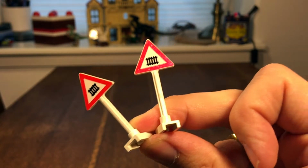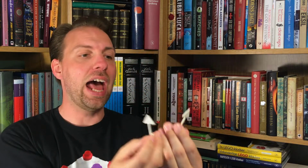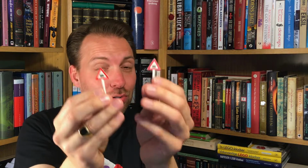I think I paid 10 Danish for each, which is a little much for a Lego brick, but considering what they are and how easily these break and how many of them I've found that was broken in my old collection, not these particular but signs like this, they break so easily. So yeah, I found these two and I am very happy for that because now I'm very close to completing that set.